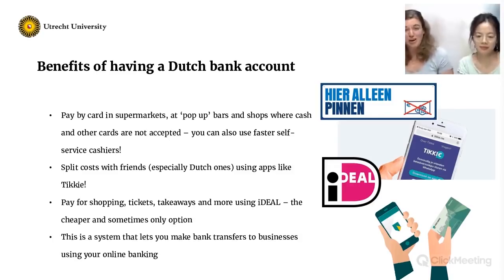So the benefits of having a Dutch bank account. You can pay by card in all supermarkets and all other stores in the Netherlands, which is just the most common and easy thing to do, actually. Sometimes other cards are not even accepted, or cash is not accepted, and then you can just always make sure that you can pay.